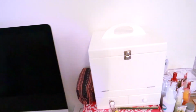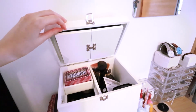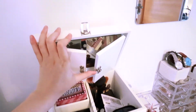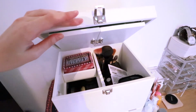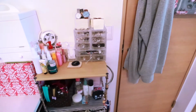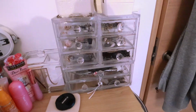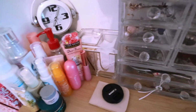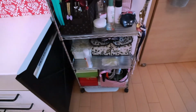This is my makeup box. If you open it up, it actually looks something like this. This is a little mirror. Right now it's closed, but if you open it, you can actually set it up. Again, not enough space! I need more space. Here's the little shelf where I keep all my hair accessories, some stuff, some more stuff. Yes!